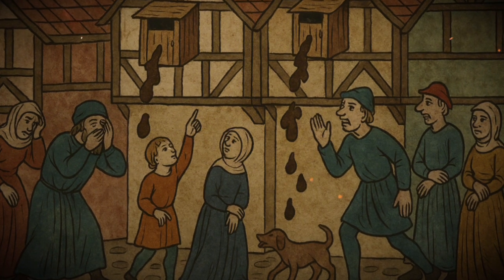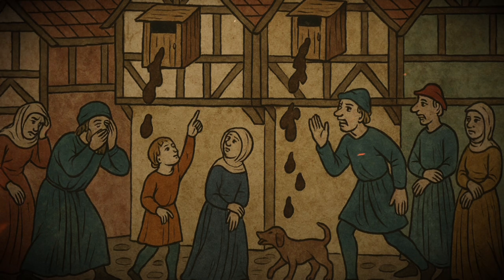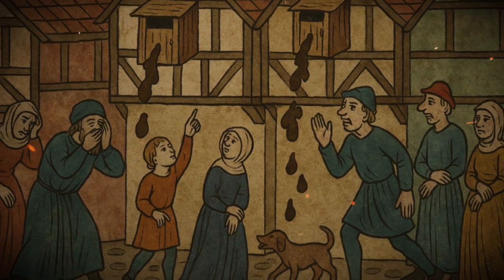This resulted in what can only be described as vertical plumbing, with none of the plumbing. Some castles had multiple guardrobes, one for each floor, stacked like a shameful tower of digestive denial. But here's the kicker. In many cases, they shared the same drop shaft.